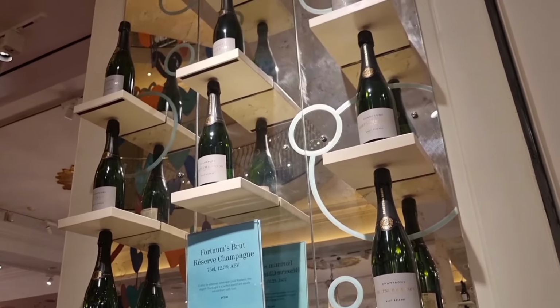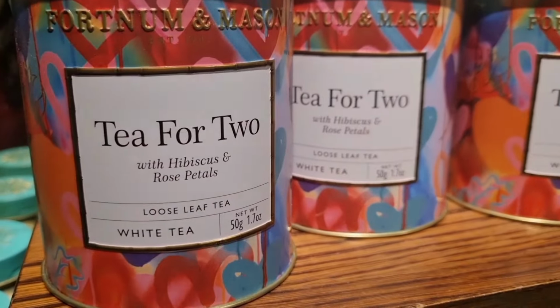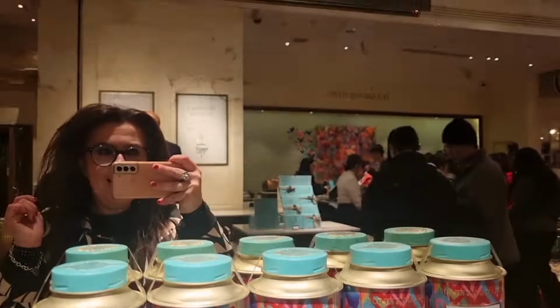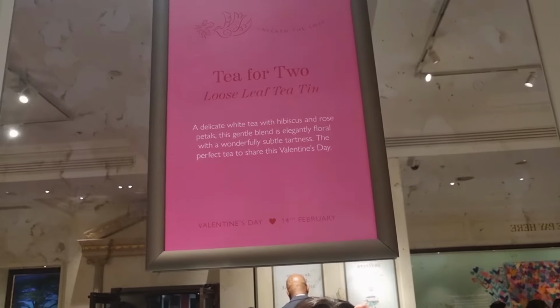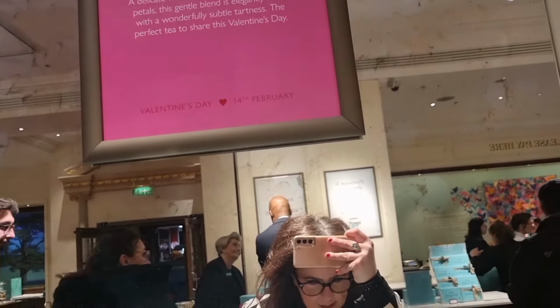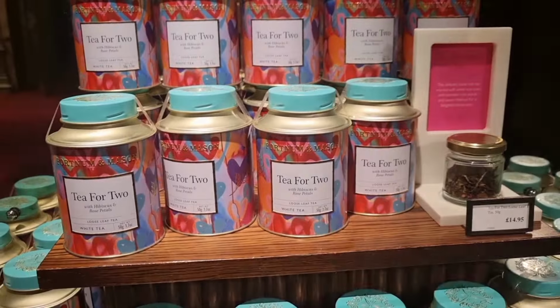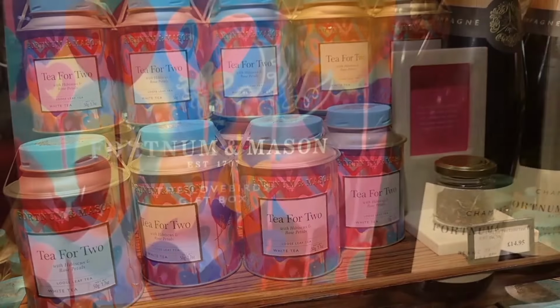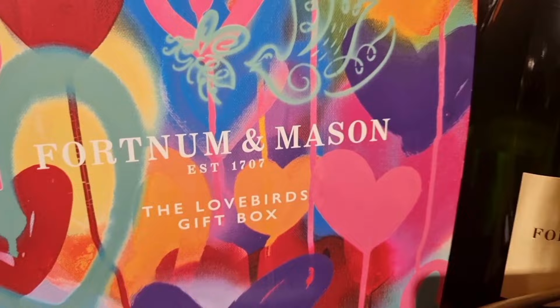Nice drinks for February the 14th. Antic tea for two. There's a little bit of information there for you on flavouring if you're interested. These are $14.95 and obviously you can keep the tin. Good names, the Lovebirds gift box, $35.